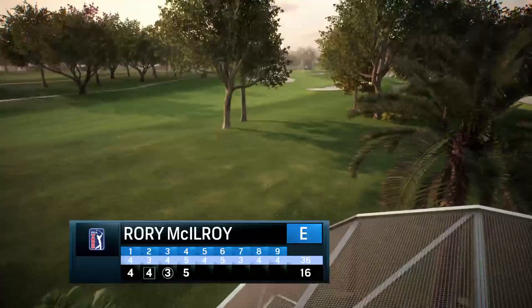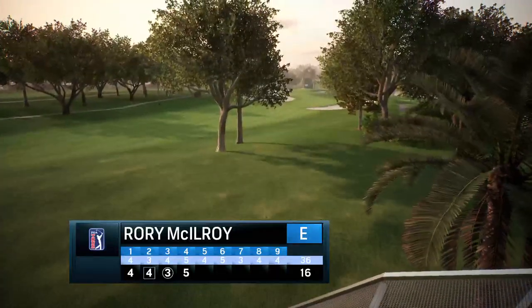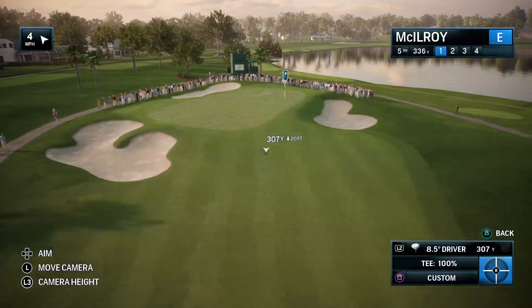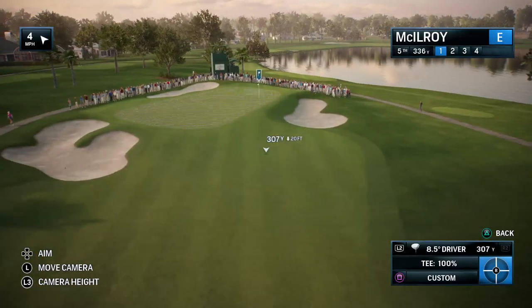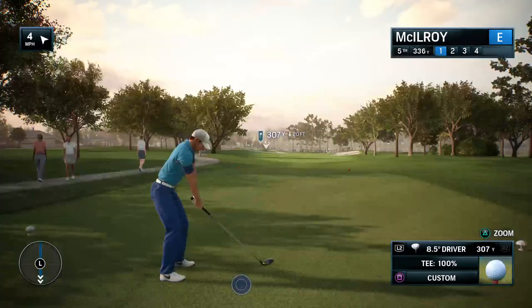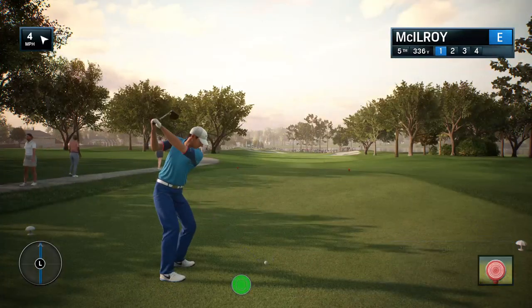Fifth hole at Bay Hill. Frank, this is a chance to employ some course management as opposed to maybe brute strength. What do you think? Yeah, rather soft par four. No water here, but bunker down the left and bunker down the right. Pinches into that corner. So if you're a little wayward, an iron here is not a bad idea.